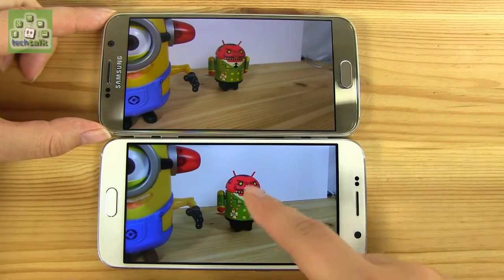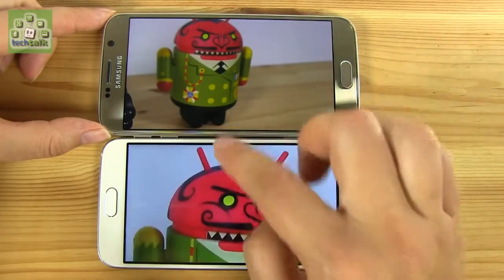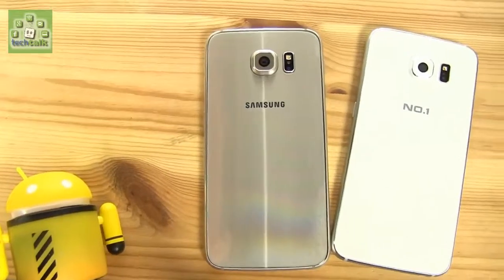All in all, it looks like a pretty fantastic phone for $120 and marks one of the first Galaxy S6 clones to hit the market so far. Check out No.1's website to find out where to purchase it if you're interested.